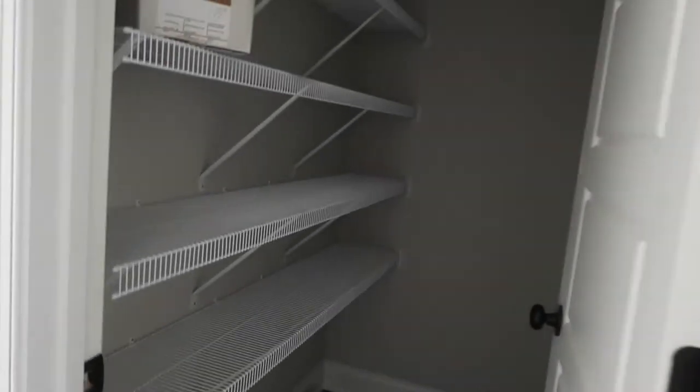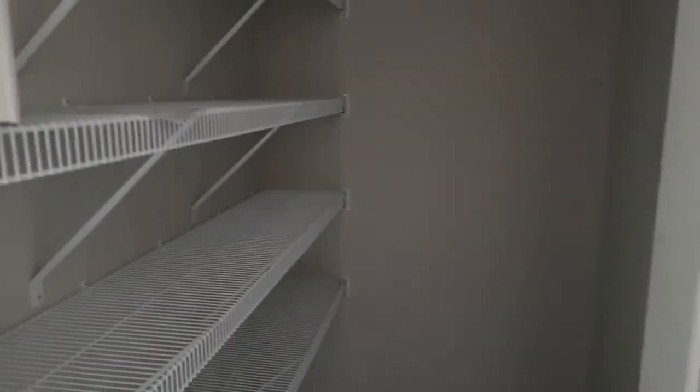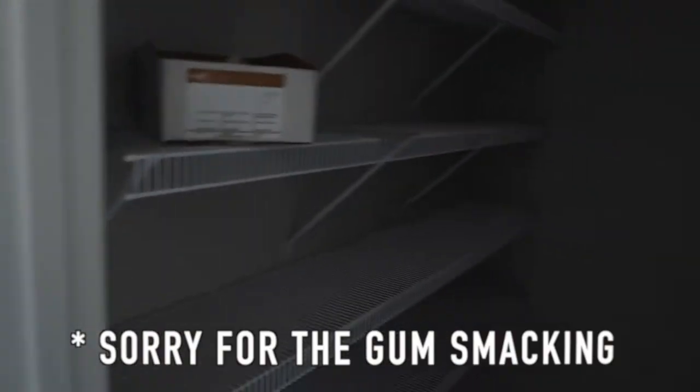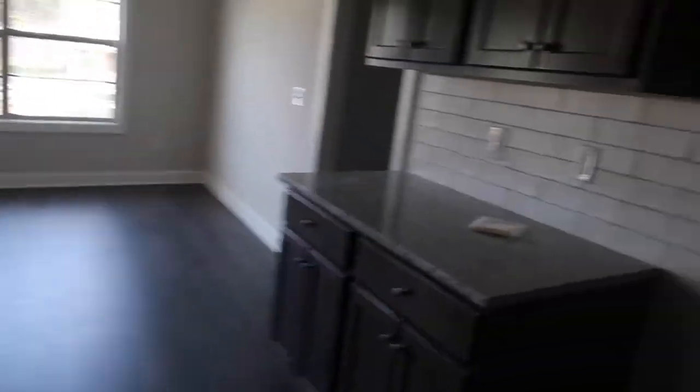Pantry's important. Okay, nice little size pantry. Oh, it's just one side. Okay, I could do that. And then, huh? Microwave will go on top of the stove, babe. Microwave stove.